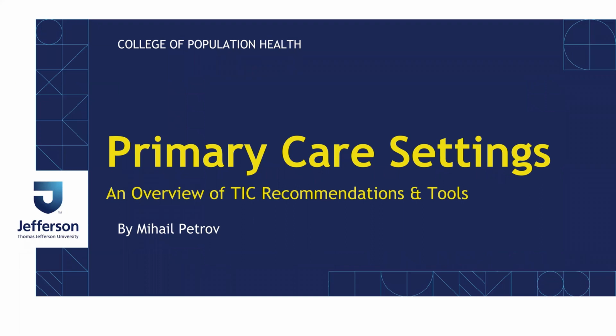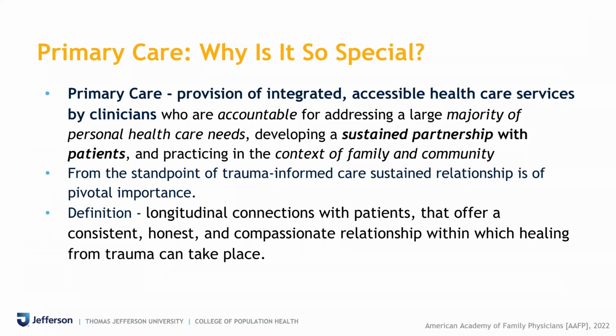Trauma-informed care in the primary care setting to discuss tools and skills to improve patient care. Primary care clinicians see all different types of patients, children, women, young adults. It gives you the opportunity to provide so many different types of specialized care, including pediatric care, women's health, and mental health services. It makes primary care a catch-all of sorts, a specialty where trauma-informed care is even more important because of this.